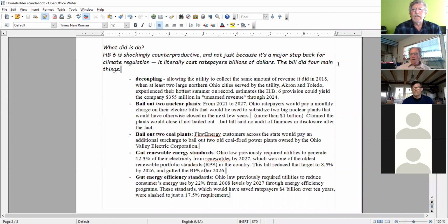Now, the argument was if you reduce the amount of energy people are consuming, that's good for everybody. So therefore, the utility should profit by not selling energy. And that was viewed to be as much as $355 million in unearned revenue by 2024. There was over $1 billion in bailouts for the nuclear power plants, another bailout for the 2 coal power plants. It did, in fact, gut and eliminate the renewable portfolio standards, taking it from 12.5 down to 8.5, down to 0. So essentially doing away with the portfolio standard and gutting any of the efficiency standards. So these were the main provisions, and this became Ohio law.